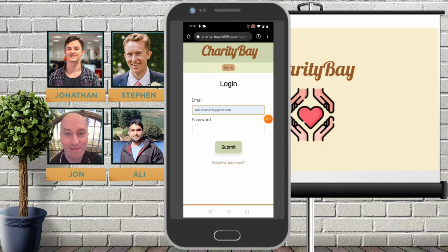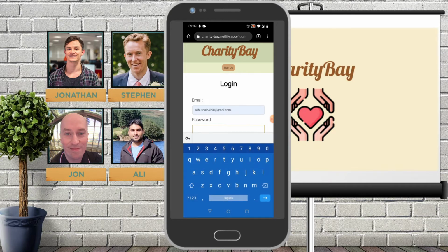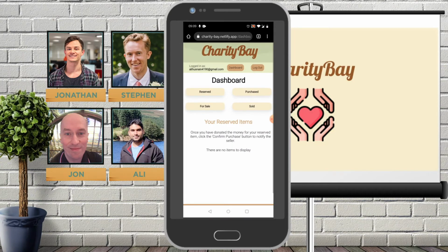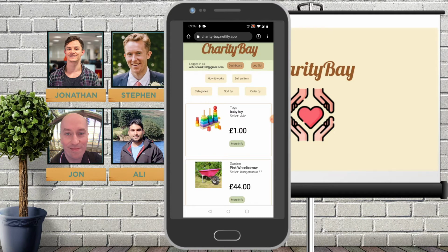If you want to sell an item, you need to log in to the website. Just enter your email address, your password, then click the submit button. Go back to the landing page.